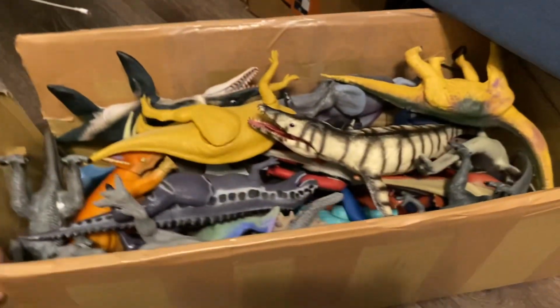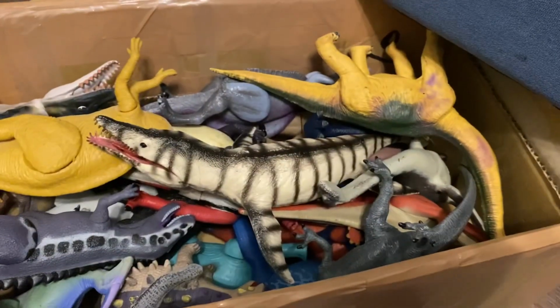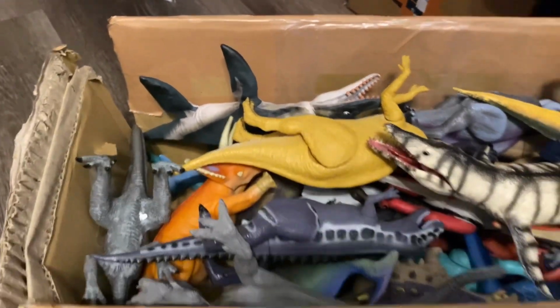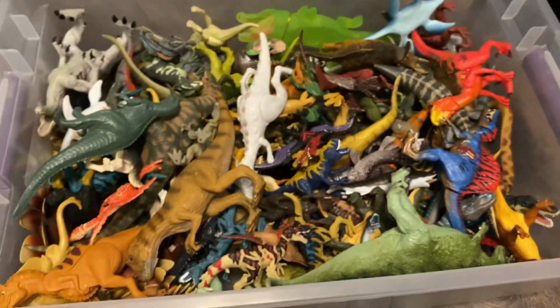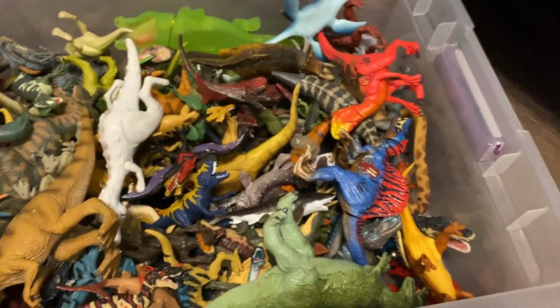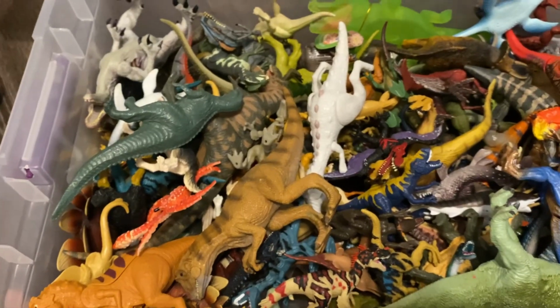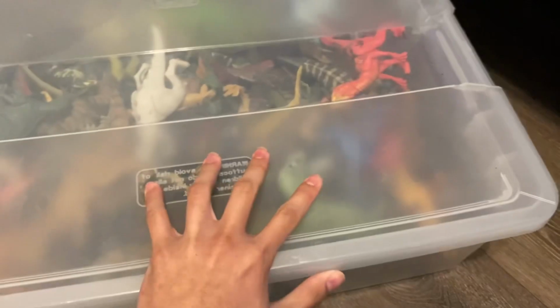So this next box is full of random dinosaur figures, mainly the Sega Dinosaur King line, and then there are some others like the Papo Plesiosaurus and the Bristol Museum Pliosaurus that I purchased from eBay. Then inside this large bin, even more dinosaur figures from various companies, lots of toys such as the ones from Hasbro, Chap Mei, and some McDonald's stuff. Then a little bit of Schleich and Bullyland as well. So let's close this and put it away.